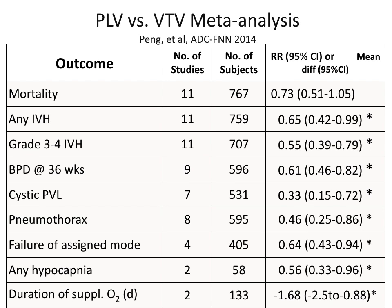So here is a meta-analysis. There's several out there, and this is the most recent one, comparing pressure-limited ventilation to volume-targeted ventilation. And there are different kinds of volume-targeted ventilation. And this is all conventional, but it shows some fairly striking advantages to volume-targeted ventilation. Mortality is the only one that was not significantly different, but it was certainly trending in the right direction.